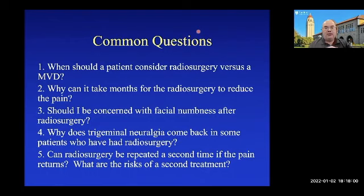Yeah, this is probably the most common question that a patient with trigeminal neuralgia has when presenting to my clinic. And part of the challenge is that when we talk about treatment options, there's an abundance of procedures. And I've always thought that, when we have more procedures that are available to patients, on one hand, that's good, but on the other hand, it can be confusing for the patients. And so radiosurgery and microvascular decompression are two of the most common procedures for trigeminal neuralgia. And so it's very common for patients to be thinking about those two procedures when they're coming to clinic.